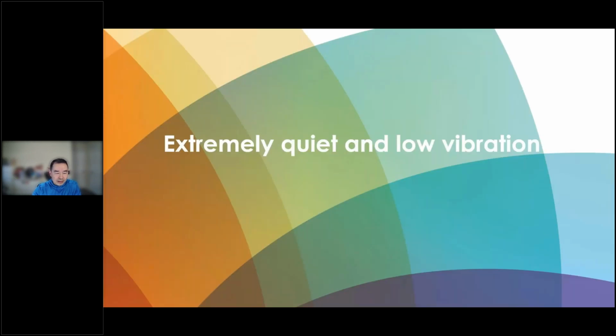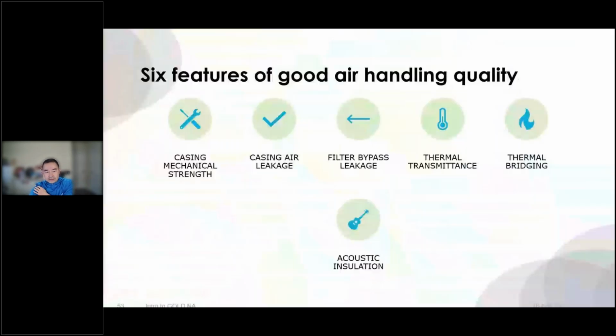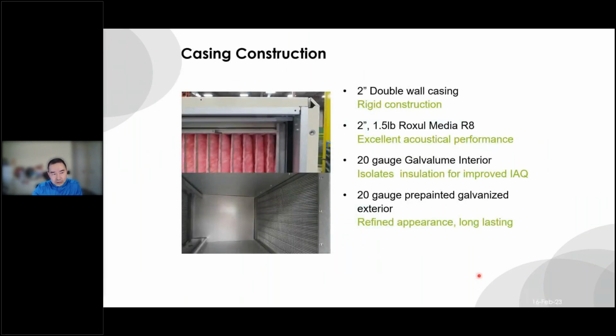So since we have a little bit of time, I'm going to talk a little bit about the noise control for the ERV, because going back to the 6 design features of a good air handling quality design, acoustic insulation is one of them. So first of all, you want the casing to be a little bit robust, built with thicker wall casing. The 2-inch double wall casing is probably the minimum you want to go. I'm a little bit surprised to see some of the manufacturers cut a corner and recommend 1-inch casing for the indoor application.